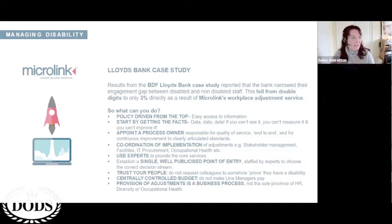All right, so this is a bit about the Lloyds Bank case study. We started working with Lloyds back in 2011, and we launched, I guess, the first workplace adjustment service in the UK. This has now gone on, and we provide this service to many organisations, both public and private sector. Some of the lessons we've learned start with getting it driven from the top. It's really important to have senior-level executive support for a workplace adjustment programme. And we often help organisations get that by helping them provide business cases on their own organisation.